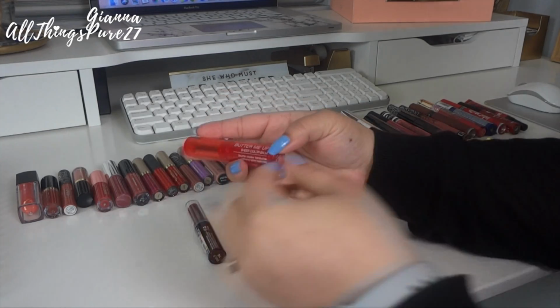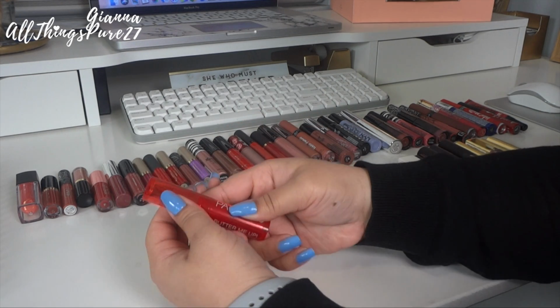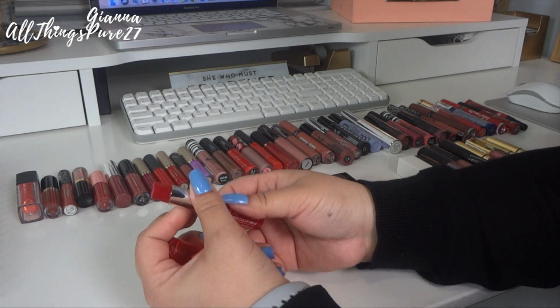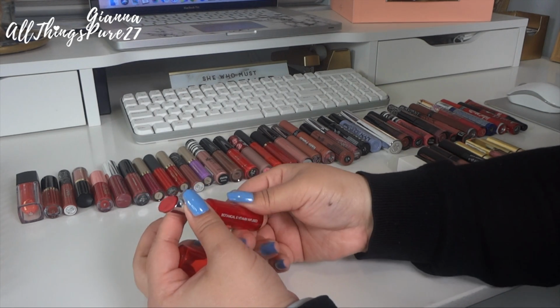Next I have this one here from Palladio. I think I mentioned this in a video, maybe like in a haul. So I tried this because it was like $1 on clearance or something like that, but I did not like this at all, not even a little bit. It was just not pigmented at all.